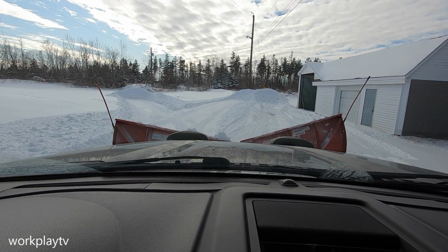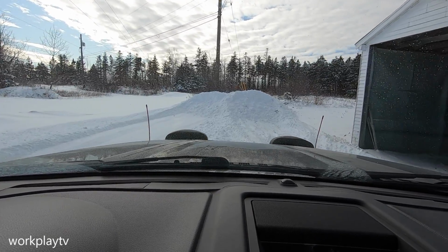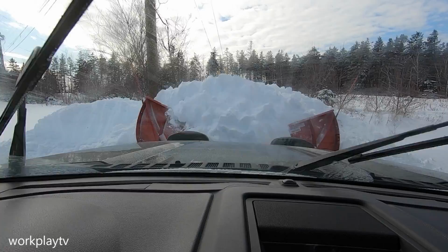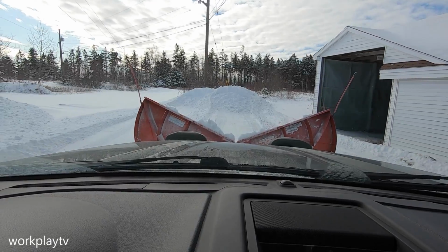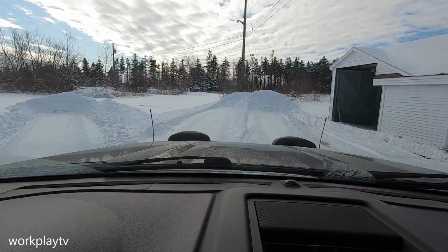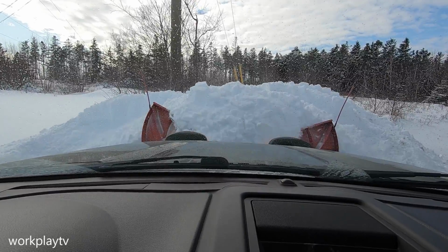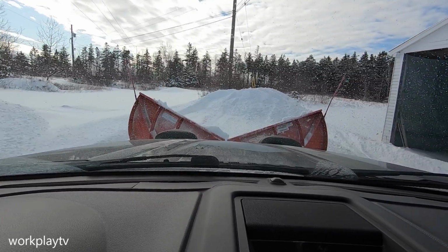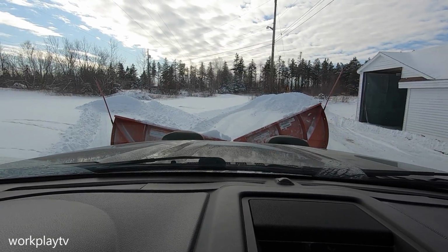And now I'll clean this up. So I don't have my diff locked. My hubs are in auto. So if I was doing this access road and there was a bit more snow than this, I would lock my rear diff. And if this was like a mile long road, I'd probably go out and lock my front hubs. But we don't need it right now.